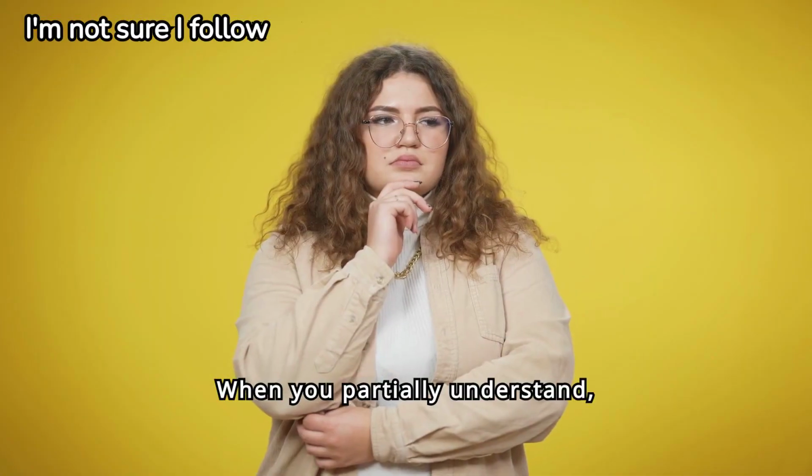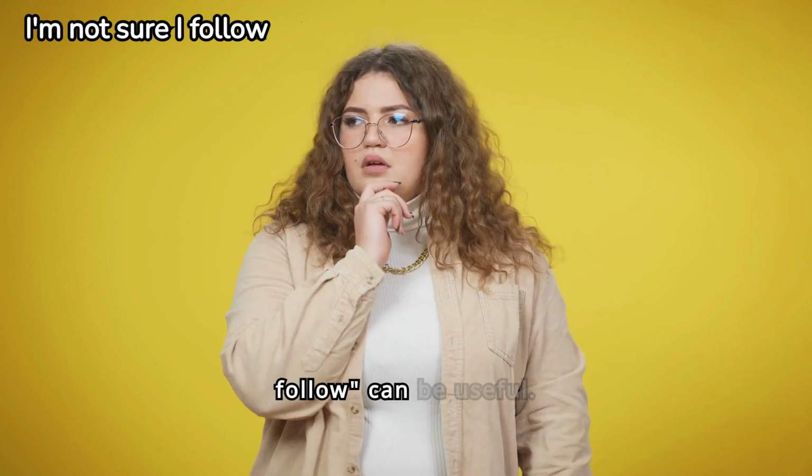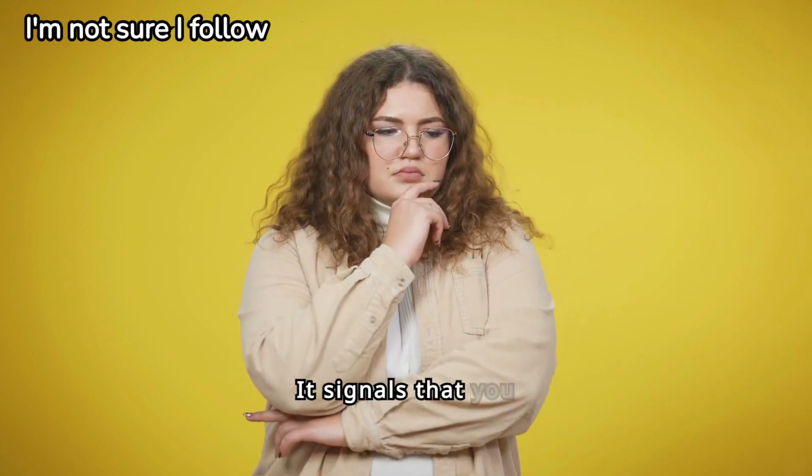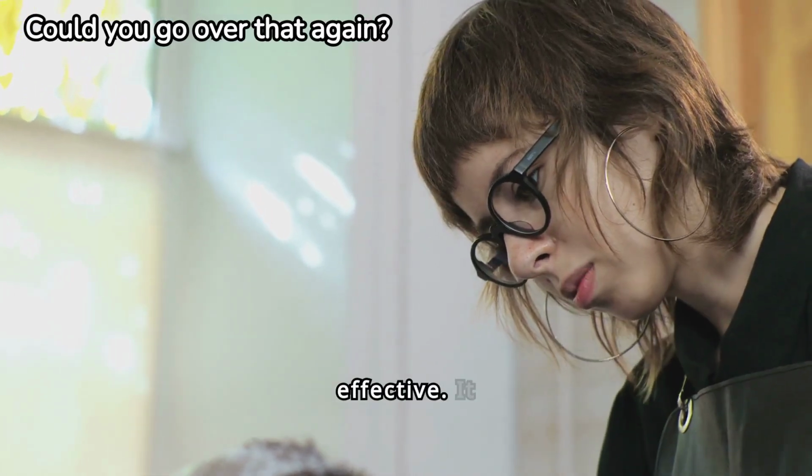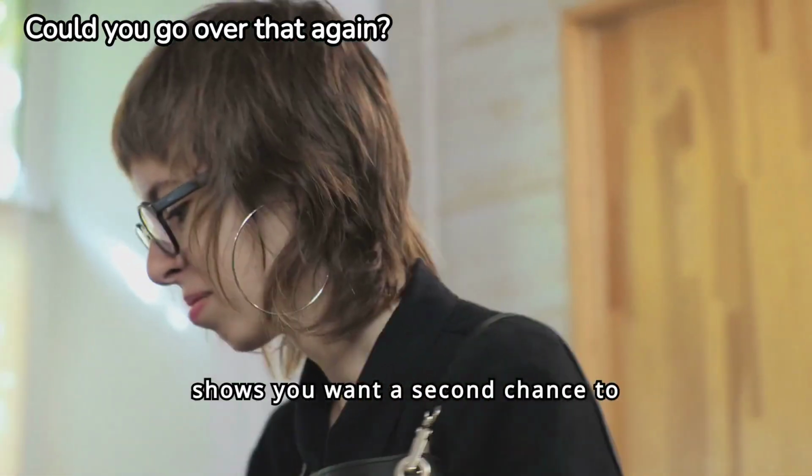When you partially understand, saying, "I'm not sure I follow," can be useful. It signals that you need a bit more help. Alternatively, "Could you go over that again?" is effective. It shows you want a second chance to grasp the information.